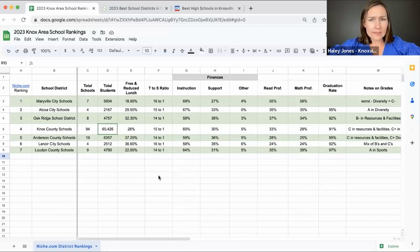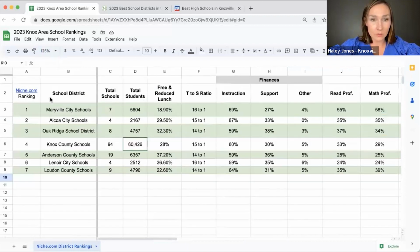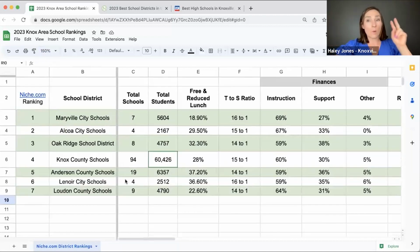All right. So if you love a good spreadsheet, welcome to my spreadsheet. This is a compilation of stats from, let's zoom into this so you can see. Stats gathered from primarily two sources, and I'm going to explain why those two sources.